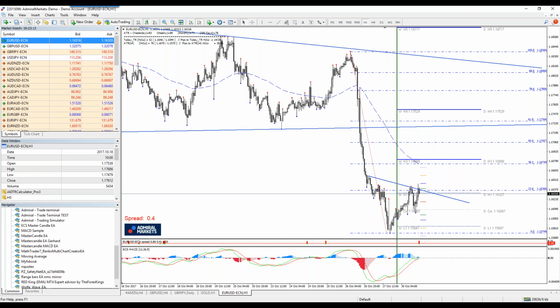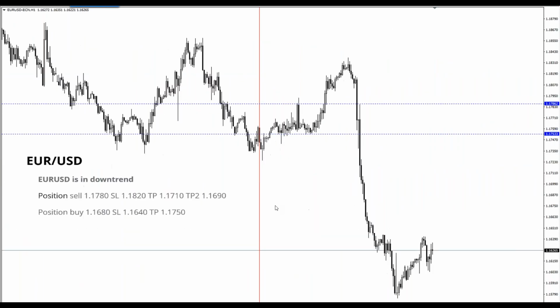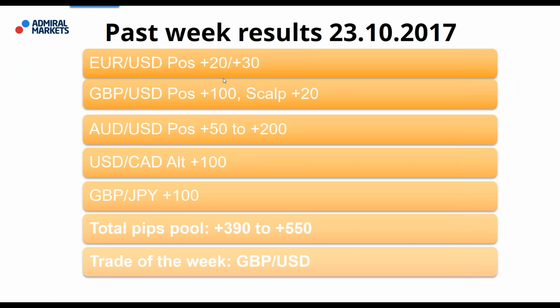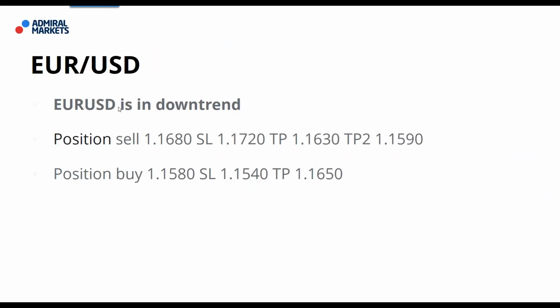Ilya is here saying hello. Hello, Ilya. So for all of you who joined a little bit later, this was the past week result. We had a lot of pips on the table. One of the best sessions so far, between 390 to 550 pips. Everything was good. And this is the euro dollar setup. Now let's see.